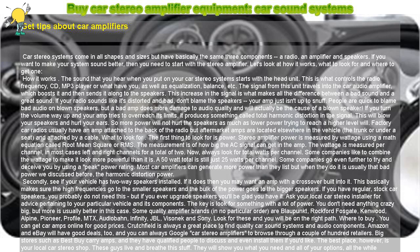How it works. The sound that you hear when you put on your car stereo system starts with the head unit. This is what controls the radio frequency, CD, MP3 player, or what have you, as well as equalization, balance, etc. The signal from this unit travels into the car audio amplifier, which boosts it and then sends it along to the speakers. This increase in the signal is what makes all the difference between a bad sound and a great sound. If your radio sounds distorted and bad, don't blame the speakers, your amp just isn't up to snuff.